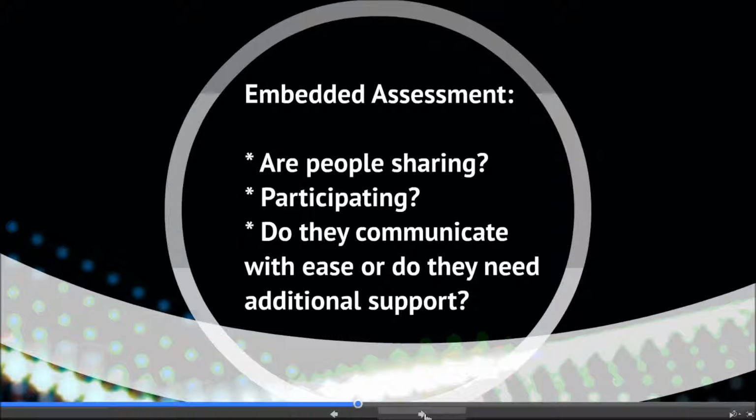IPCs who are facilitating will be asked to look at, are people sharing? Are they participating? Do they communicate with ease, or do they need additional support? These are things that are important to ask so that support can be provided for IPCs that want to get a successful start in the company.